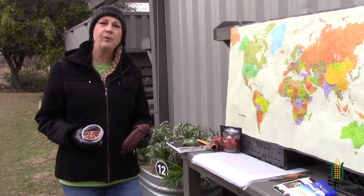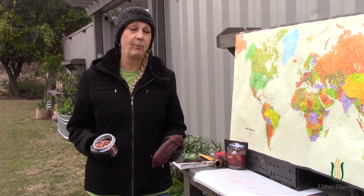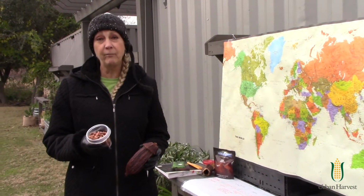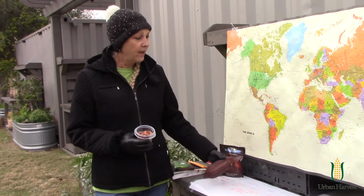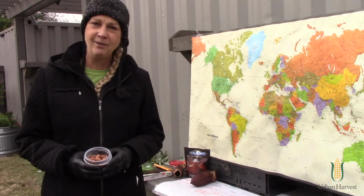So next time you're enjoying chocolate, however it might be, a chocolate ice cream bar, a chocolate cake, a brownie, just think about the history of thousands of years where people have been enjoying chocolate in many different forms. And think about the rainforest, and think about where it came from, and enjoy your chocolate.